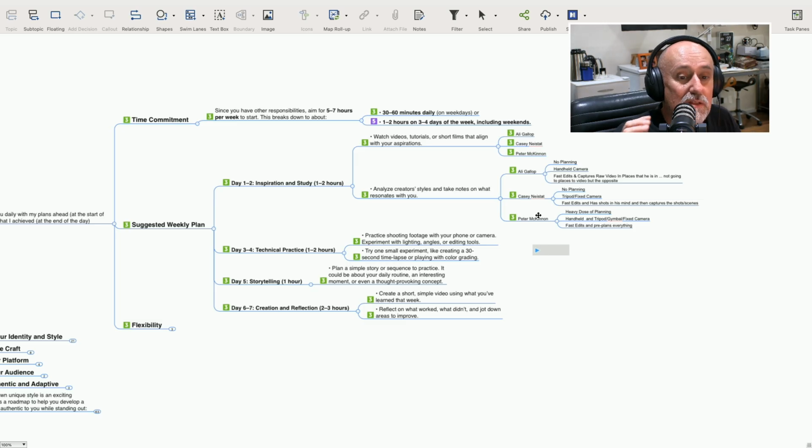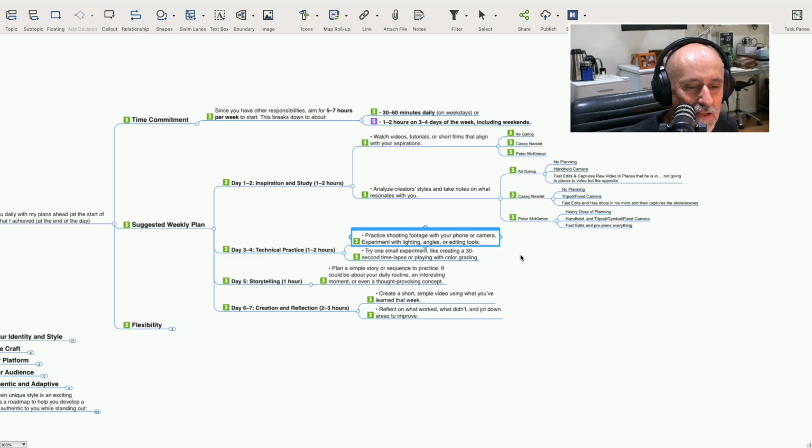So they're the notes. That's the extent of the notes that I take, because it's just a grab. For day 3, which I'm into now, day 3 and 4, practice shooting footage with your phone camera, experiment with lighting, angles, editing. Okay, so I've got to do that today and tonight.